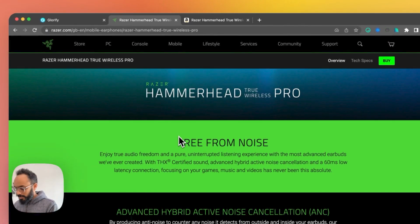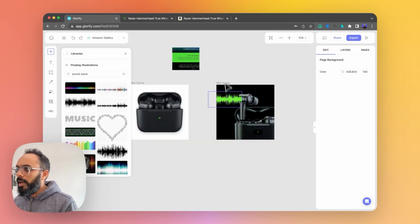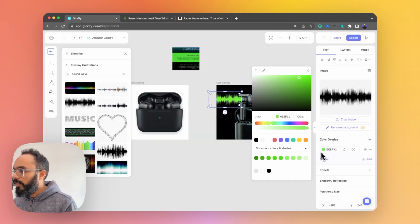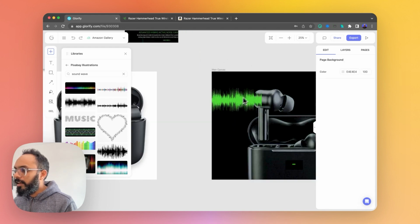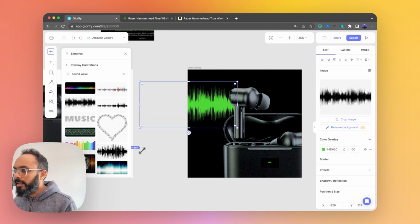So what I'll do is I'll take a screenshot of this. There we go. And I'll take this and make sure that we've got the exact right green. Yeah, there we go. Slightly darker, right? So we'll also send this to the back behind the earphones. Beautiful. And we can scale this up as well, I think.